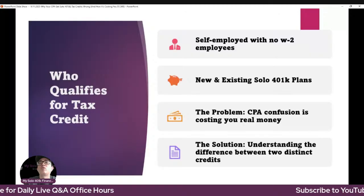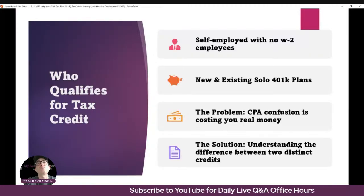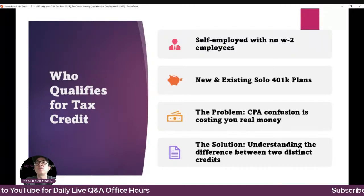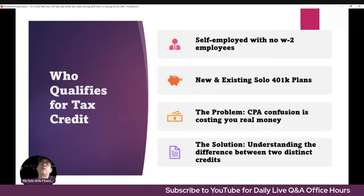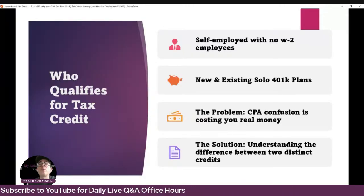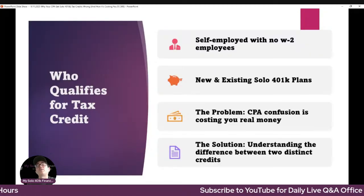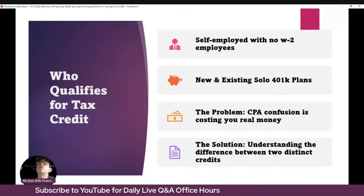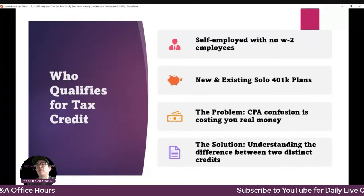And then the other piece of the eligibility equation is that you need to not have any non-owner, non-spouse, full-time W-2 employees. So a Solo 401k is for an owner-only business. The Solo 401k plan needs to have an automatic contribution feature, and our Solo 401k plan does. So whether you have an existing Solo 401k plan that you're upgrading to our plan, or whether you're now setting up a new Solo 401k plan, your plan through us will include the required feature that makes the self-employed business eligible to claim the credit.